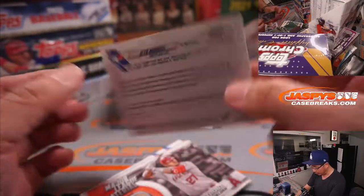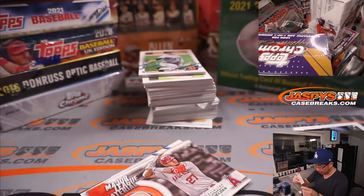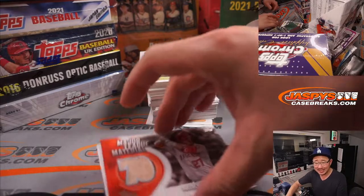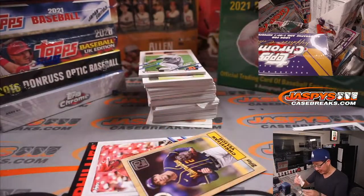There's Alek Manoah, 246 out of 499. Rookie card right there for the Blue Jays. Carl with the Bluebirds. He had a nice debut. And maybe a start today? What did he do today? Yeah, Manoah took the win today. That's his second win of the season. Went six innings, two earned runs, two walks, six strikeouts.